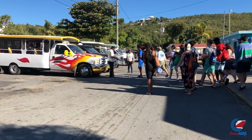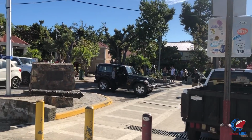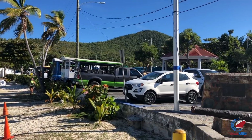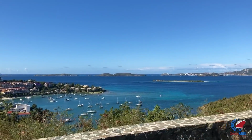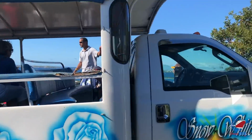The distance between Cruise Bay and Trunk Bay, which is where we're heading, is just over 3 miles, but because of how hilly the island is, it's going to be about a 10 to 15 minute drive each way from the ferry terminal to Trunk Bay, the actual beach itself. The open air taxi ride is $6 each way, and that is from Cruise Bay, where you are in St. John, over to Trunk Bay.